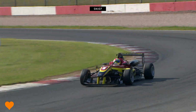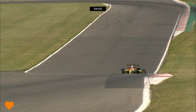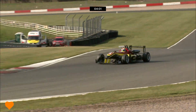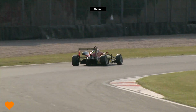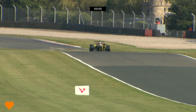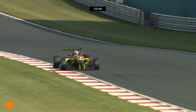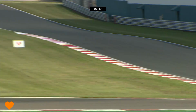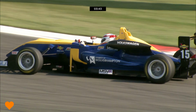So through McLean's corner goes Dominic Paul, a driver who was a regular racer in sports cars when he was in the GT Cup Championship, which is also here in action at Donington Park over the course of this weekend, and then spent a season racing for Century Motorsport in the GT3 BMW in the British GT Championship, and is now onto single-seater racing.